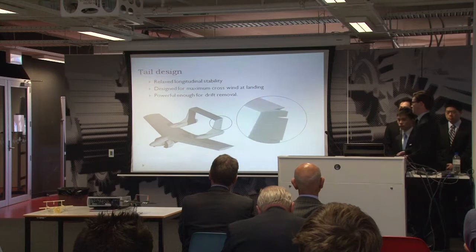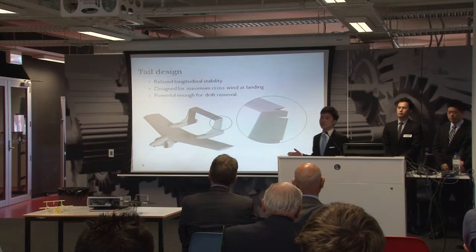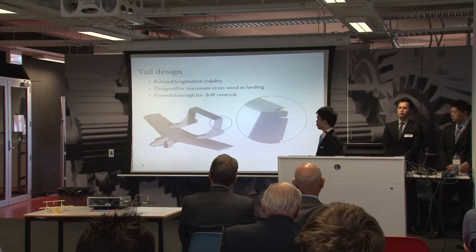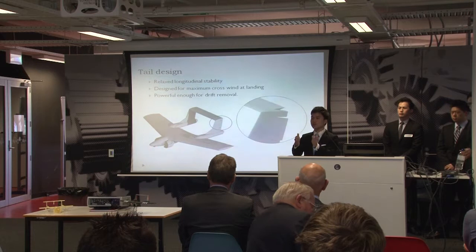The tail design plays an important role in the agility and stability of the aircraft. As the aircraft has to be highly maneuverable, the horizontal tail is designed such that the aircraft operates with less longitudinal stability. The vertical tails are designed together with the rudders, mainly for maximum crosswind at landing. The rudders are designed such that at maximum deflection, they are powerful enough to align the aircraft to the flight path or to the runway.